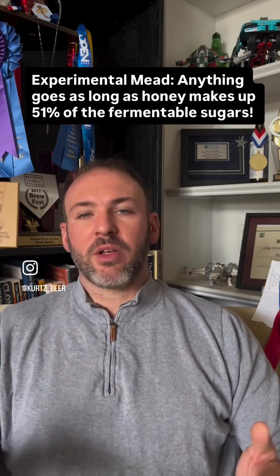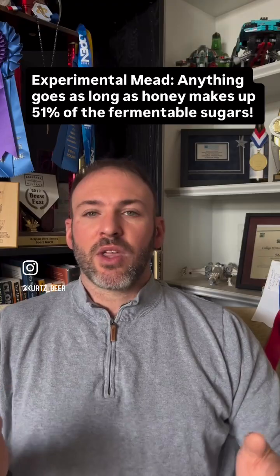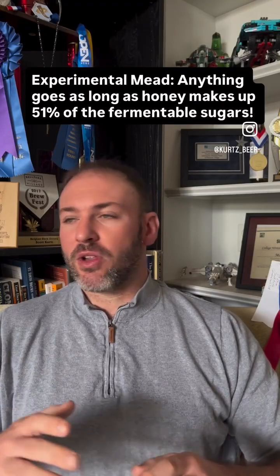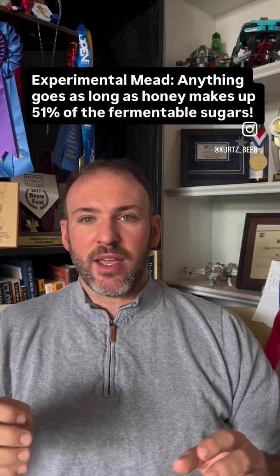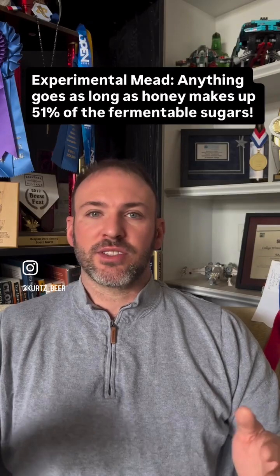And then the last one is your specialty category, or your experimental category. This is where things that don't fit into any other mead categories go. This is just the free-for-all category. You could do almost anything here. You could do a barrel-aged braggot. You could do a cherry with wild bacteria and everything. You could do all kinds of crazy things in this category.